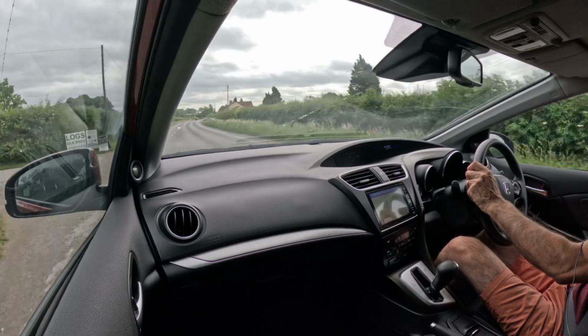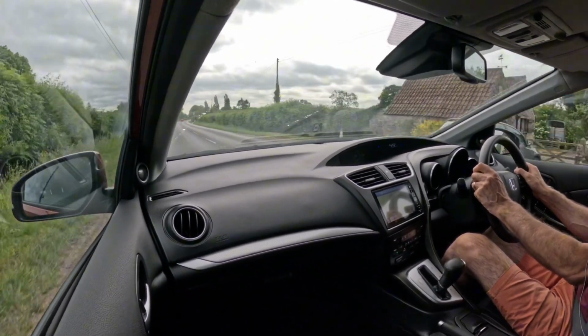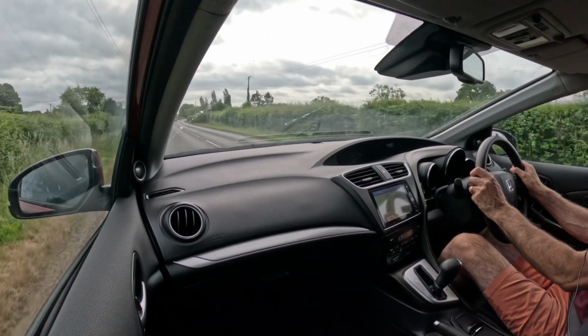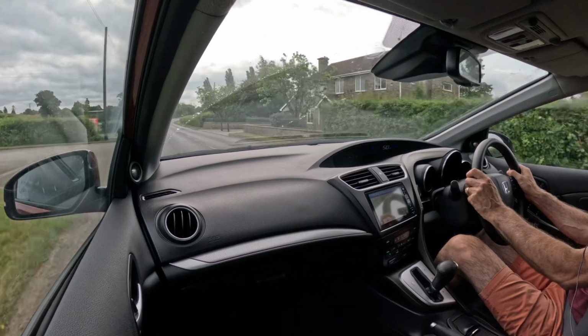All of this, by the way, will be checked by an MOT, which is done completely independently of us, as should be the case with most garages, but isn't quite clearly. And then we come inside the car.